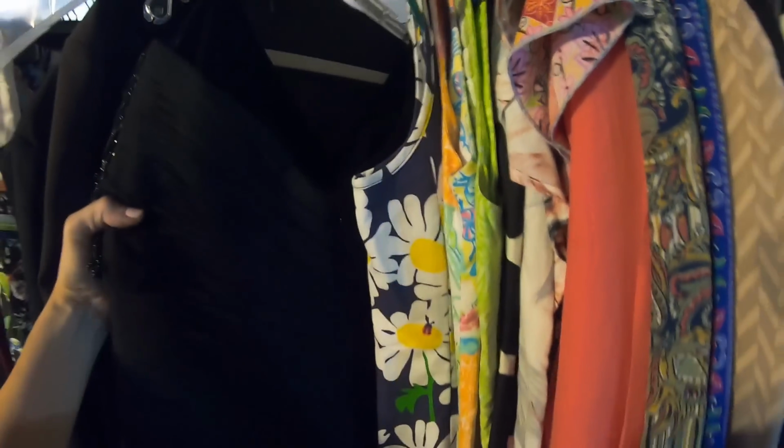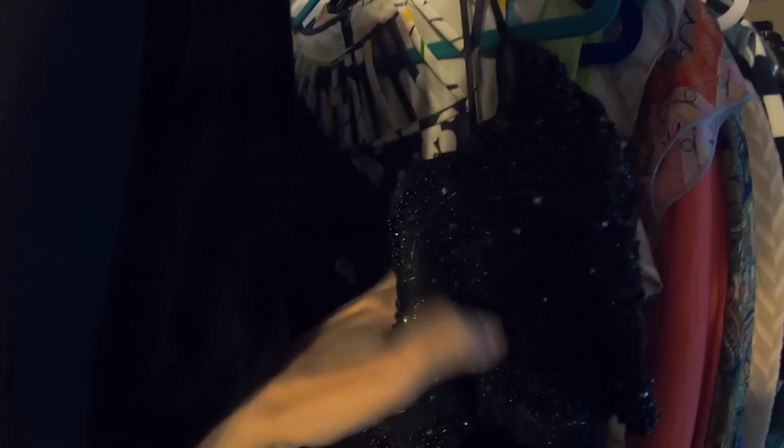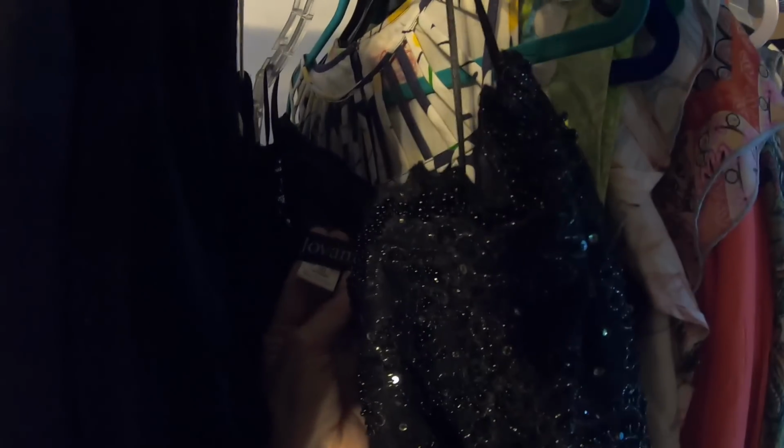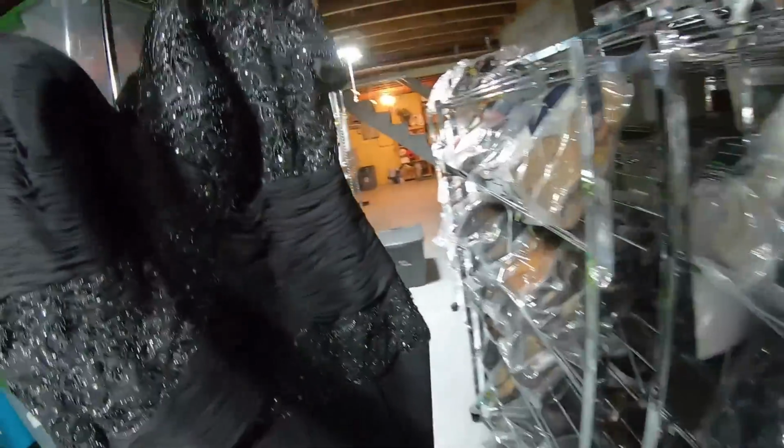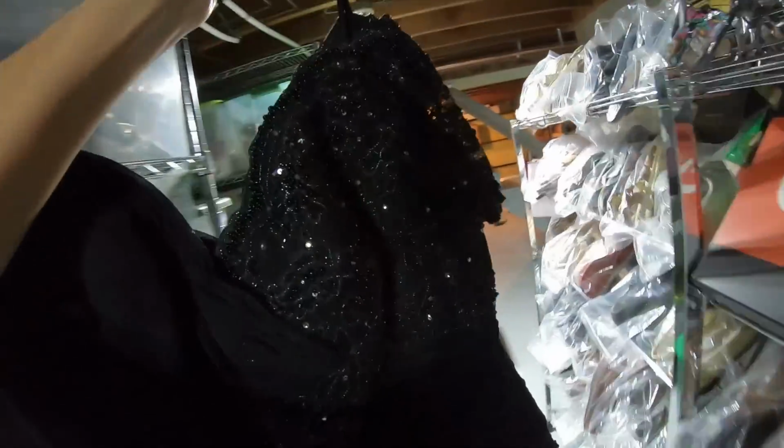Let's start over here. Not sure. Is this it here? No, that doesn't look like it. That is, oh, it is it. Giovanni. Oh, that is so pretty. This looks like it's silk. Gorgeous ruched pleated dress. Let's bring this in the light so we can really appreciate this one.